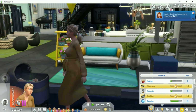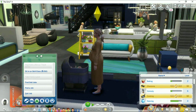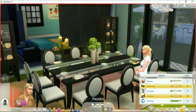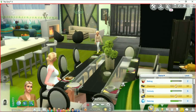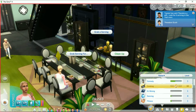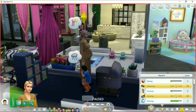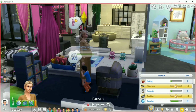I am so glad the maid is here, but at this rate, she's gonna be here all day. You done? Wait a minute. Looks like I'm done. Are you kidding me? Oh no. Theodore aged up. Okay. Okay. Let's soothe him.